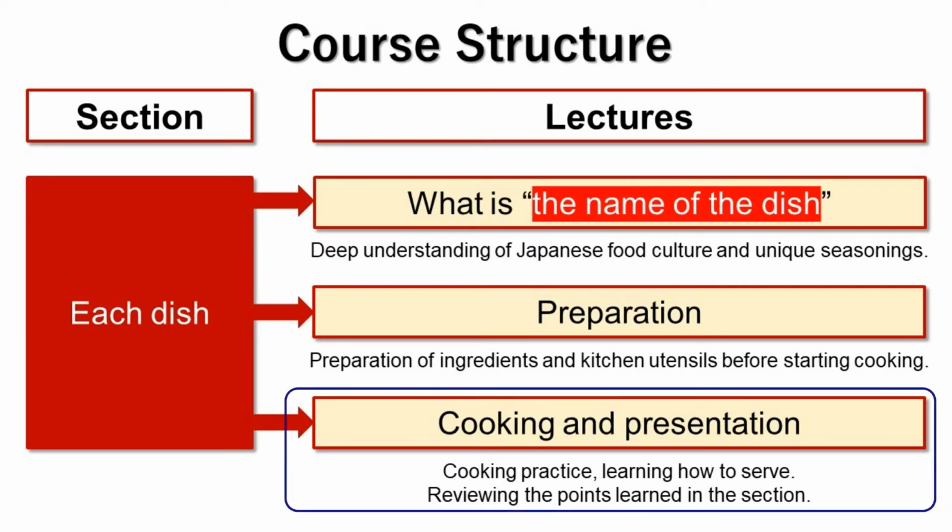In the third lecture, cooking and presentation, you'll practice cooking and learn how to dish up. At the end of the lecture, we review the points in all the sections. All the lists of ingredients and kitchen utensils for each dish are available to download as PDF files. They will help you to cook again on your own after finishing this course.